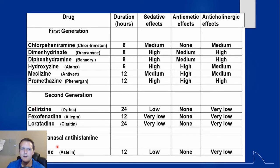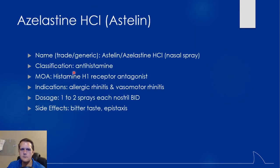There's one intranasal antihistamine, which is azelastine. Again, not used too commonly, but the benefit of an intranasal antihistamine is it only works locally right there in the nose. You will not see any other systemic side effects. So as I mentioned, azelastine normally comes as a nasal spray available over the counter, good for just nasal symptoms, right? So if you're having allergic rhinitis, vasomotor rhinitis, very good for that.